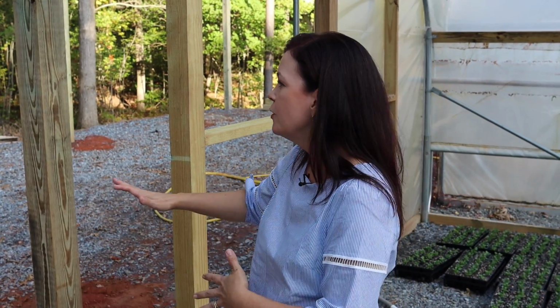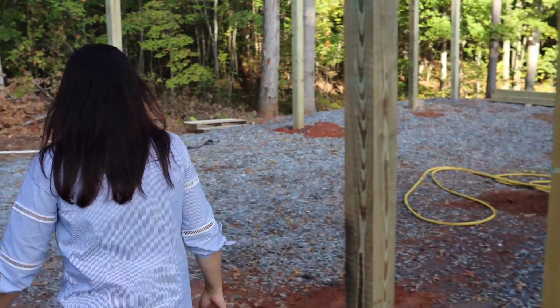This floor, again, will be concreted because for production uses, right? So if we get into shipping and doing different things, you're going to have a lot of carts that are rolling, and carts don't roll really well on gravel. So everything will be concrete so we can move around with ease and comfort for sure.